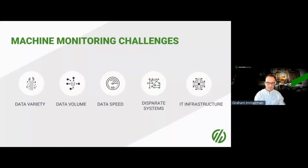The second issue comes with data volume. Because discrete manufacturing equipment is highly complex, numerous data points are often available for collection every millisecond.